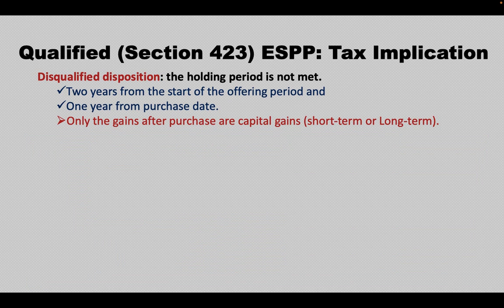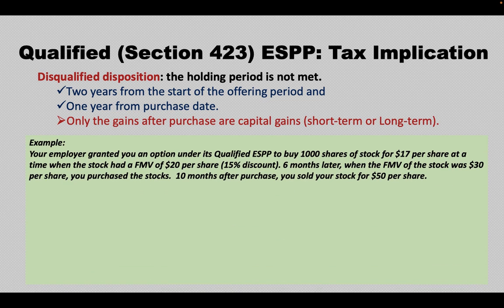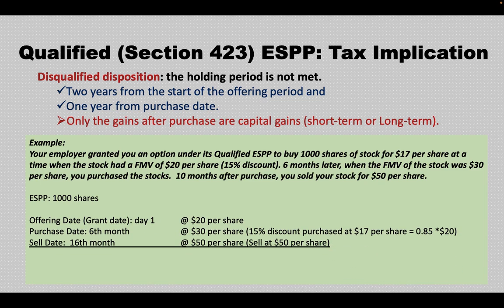Okay, let's see the disqualified disposition, where you do not meet the holding requirement. Here, only the gains after purchase are capital gains, short-term or long-term. Let's see the example. This is exactly the same example. However, I'm just changing it so that instead of holding 20 months, you hold only 10 months after purchase, then you sell the stock. Everything else is the same: the discount, the purchase price.